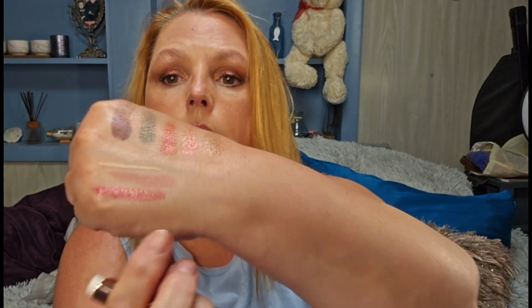And it's super juicy. It does have like this peppermint tingle. It's not super intense, but if you don't like the tingle at all, you probably won't like it. I do like it. I don't mind that kind of sting that you get sometimes. All right, so there it is.